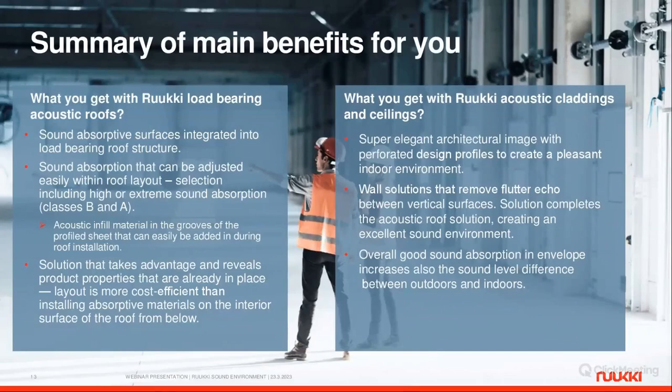In claddings and ceilings, the perforated design profiles create an elegant architecture image. And the cladding solution completes the roof solution and removes flutter echo between walls. And it's also good to remember that good sound absorption in the envelope also increases the sound level difference between spaces.